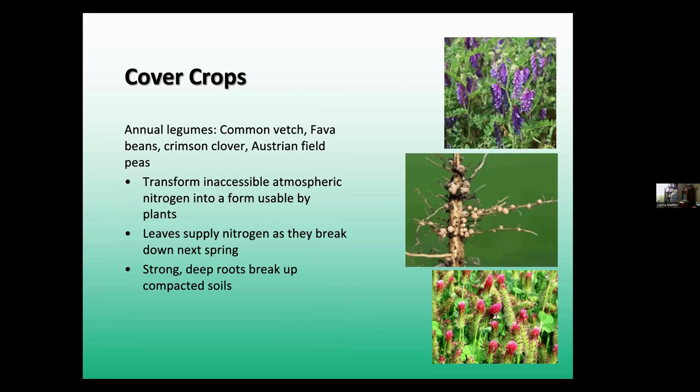Some of those, like the fava beans, they're edible too. You can let them grow and produce food that you can eat as well. And some of these cereal rice, some farmers use them to actually harvest the cereal grain, and then they dig them in as a cover crop.